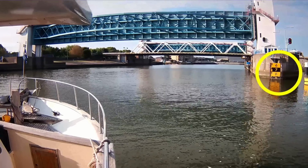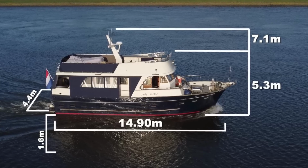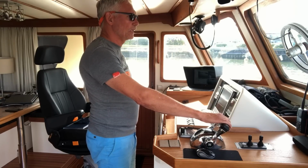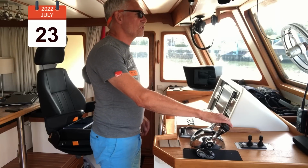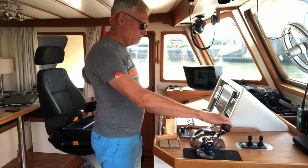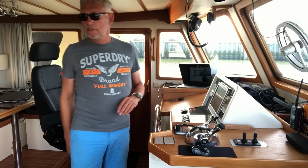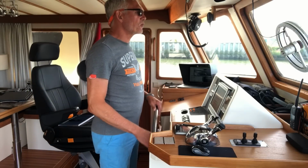What's the height? 8.5 meters. I need 7.10, so that is okay too. Two engines on? Yes. Let's go. It is 8:35. Nice. It seems that it's slack. There should be a little bit of current with us.